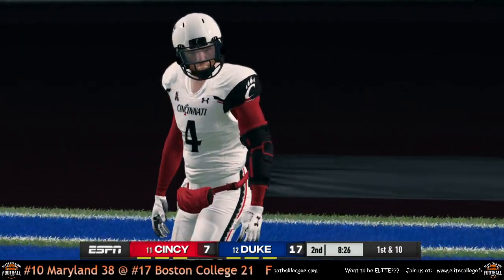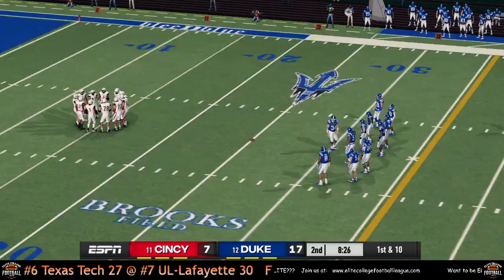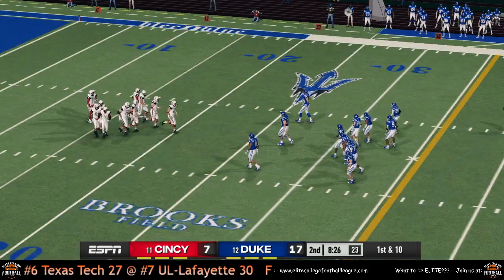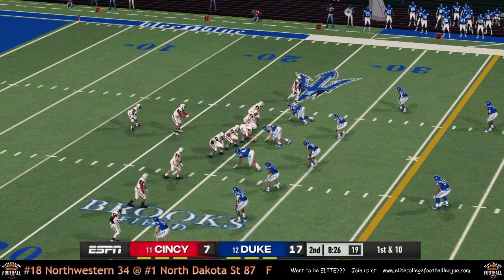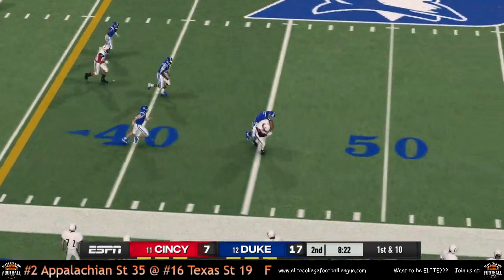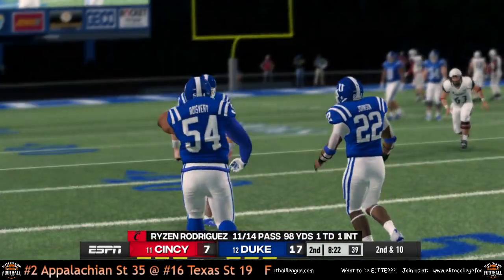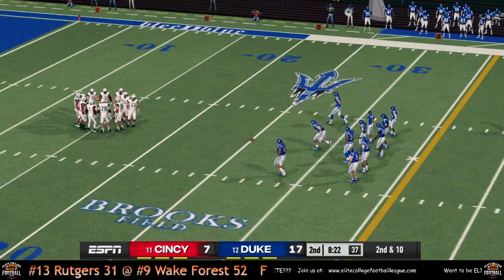Cincinnati's just going to kneel it in the end zone. Going to bring them out to about the 20-yard line. Yeah, 25-yard. They're going to come out trips to the bottom, 1 to the top. Wide open, but the pass is knocked away. Brings up 2nd and 10.